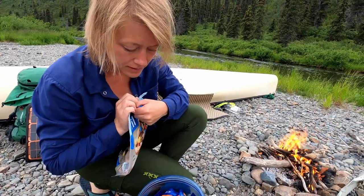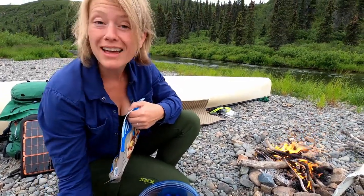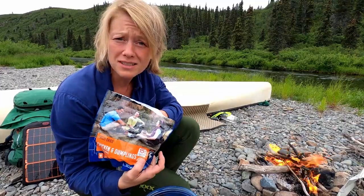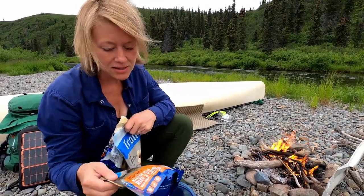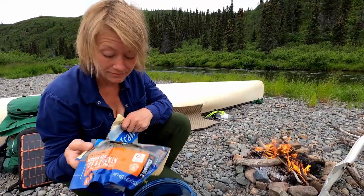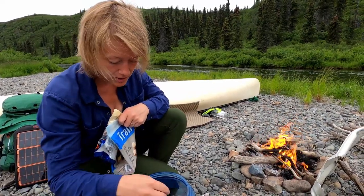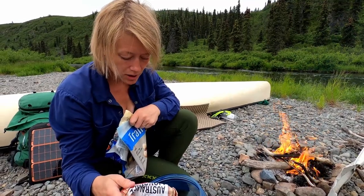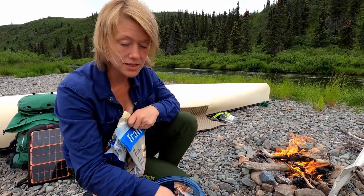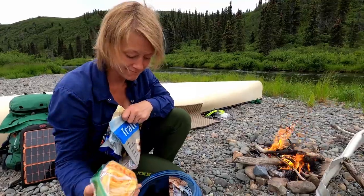On the menu for tonight? I don't know. I think we should do chicken and dumplings, or we can do Mexican style rice and chicken. But for now, you're gonna do something else. Tortillas with some cheese, some quesadillas.